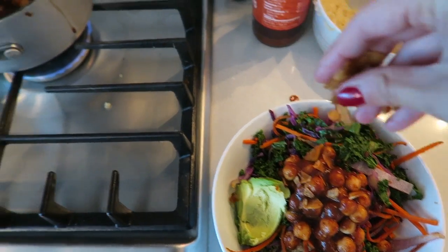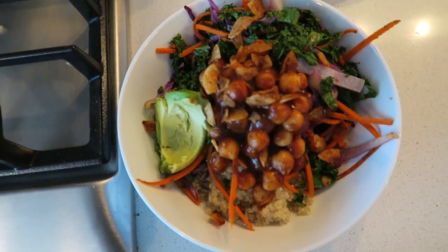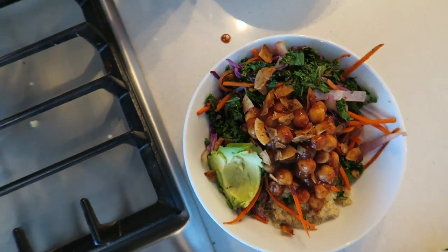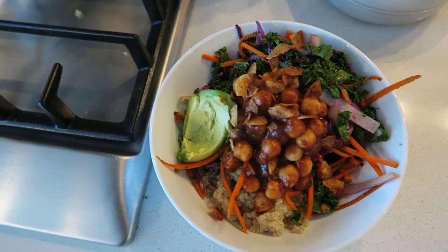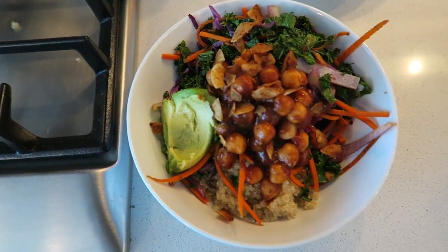Okay, and just about a tablespoon, just a crinkle. So that's going to give it such a nice hickory bacon-like taste, and obviously this is a vegetarian dish. So we are done. Now is my favorite part, which is eating.